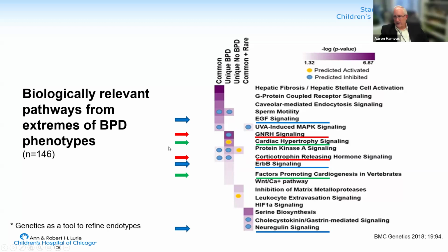I mentioned the cardiac findings, and so two cardiac pathways came up and were actually unique to the babies with BPD, and that's cardiac hypertrophy signaling and factors promoting cardiogenesis in vertebrates. Again, these pathways are very, I don't want to say generic, because there are a lot of housekeeping genes that overlap and are expressed in multiple different pathways. But again, given this vascular phenotype, I think it's interesting that these were a couple of pathways that came up.